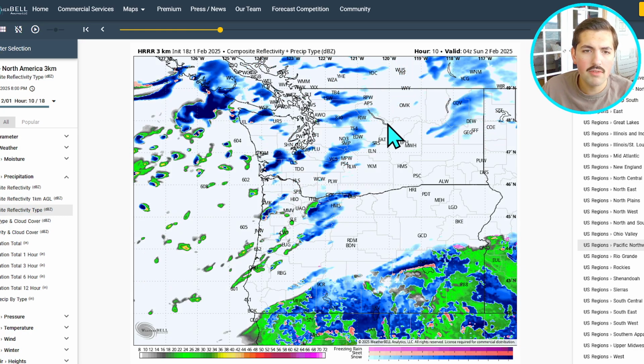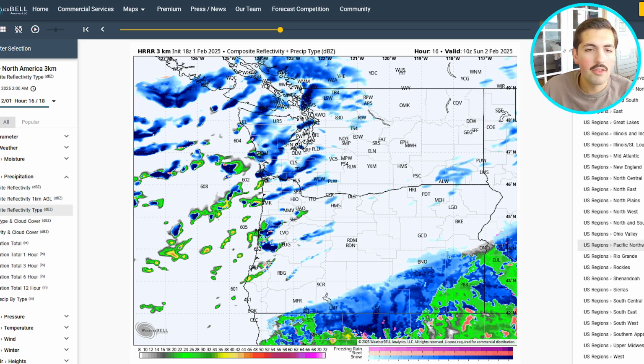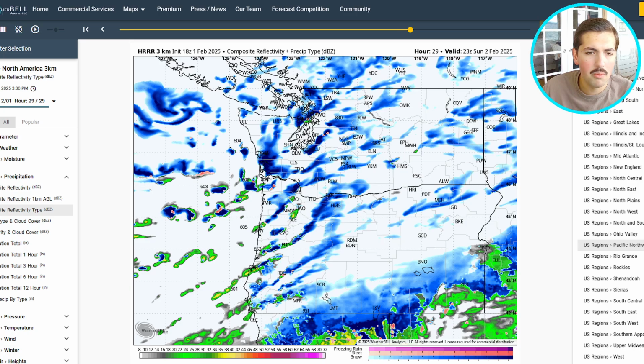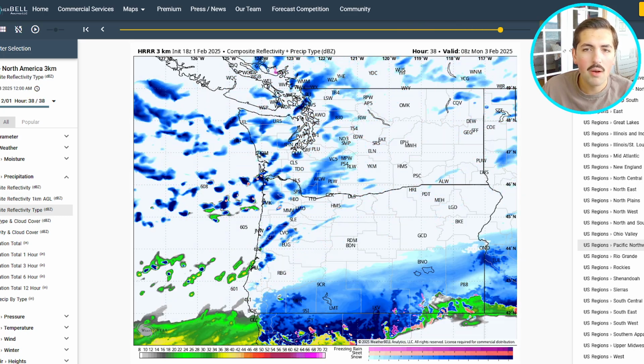As we go through this evening, tonight, we might dry out a bit, but there's still going to be some snow showers around. And then Sunday, another pretty good round of snow showers is likely as we go through all of Sunday morning, Sunday afternoon, Monday. Now we're at Monday morning, and there's still snow showers continuing over the area.